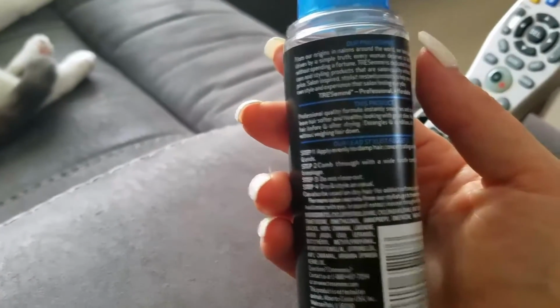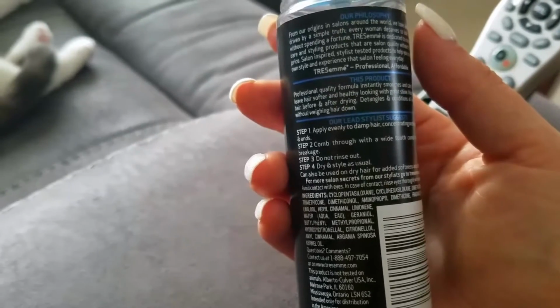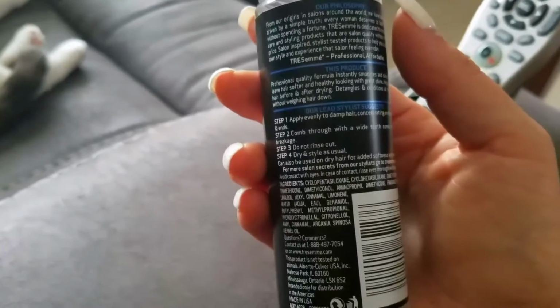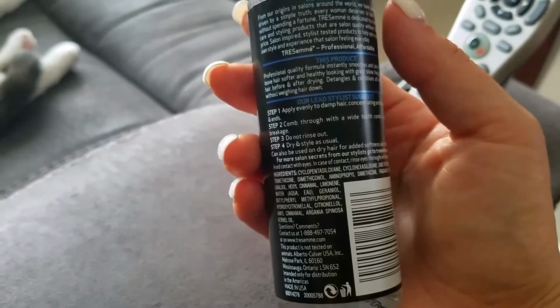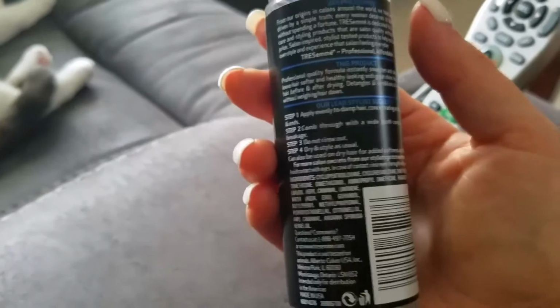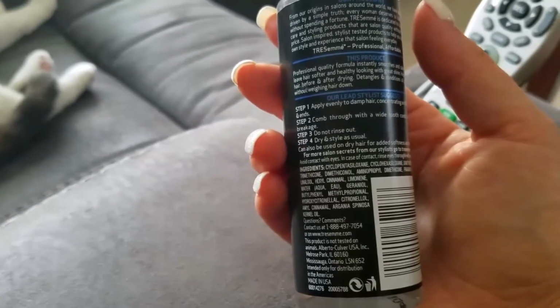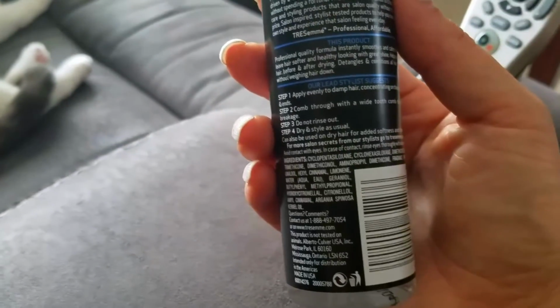You can use it on dry hair. I've tried it, but I don't, because I feel like it makes my hair greasy if I use it when it's dry. It's just better to use it on towel dried or damp hair and then to style it afterwards. I just don't like my hair to look greasy. No one does. So, maybe it's just me because my hair is probably thinner than the average person's, but I prefer to just use it on damp hair.